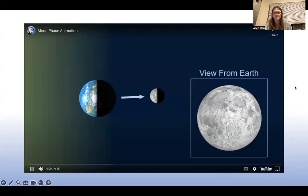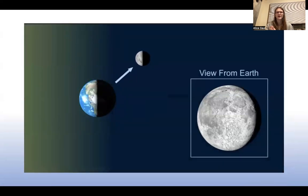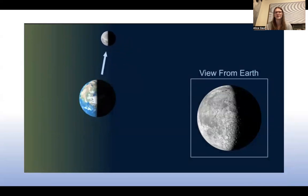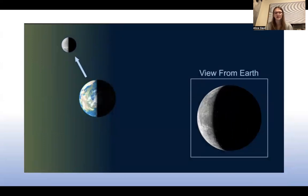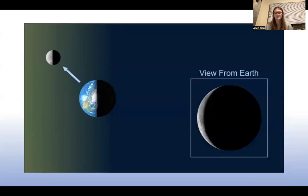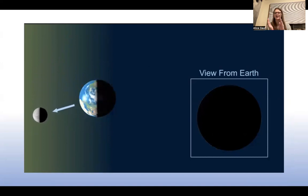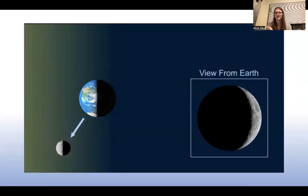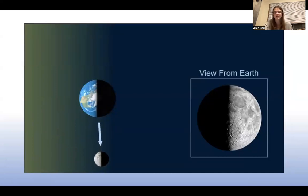You can see in this video that because of the orbit and our orbit, we see less and less of the moon. In the view from Earth, you can see that on the right side, and then it shows less. Now we're at a new moon, and then it reverses. You can tell that it's orbiting in this video because you can see that it's slowly showing more and more of the moon in relation to the Earth.